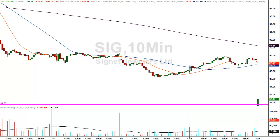You guys can watch this later in the day, see if it went higher or not. I've got half a position looking for higher prices, sold half at 83, nice $1.25 gain in just really seconds after the open.